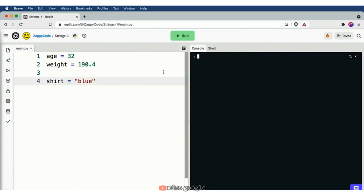We don't see anything outputted to the console, but we also don't see any errors. And the reason we don't see anything in the console is because we haven't printed anything. If we want to do that, we'll say print and put shirt inside of the parentheses, and now we'll see the term blue show up. And you'll notice the term blue there, it doesn't have those double quotes. Again, the quotes signify that what is inside of them is a string. It's the piece of text that we want to put inside of a variable.